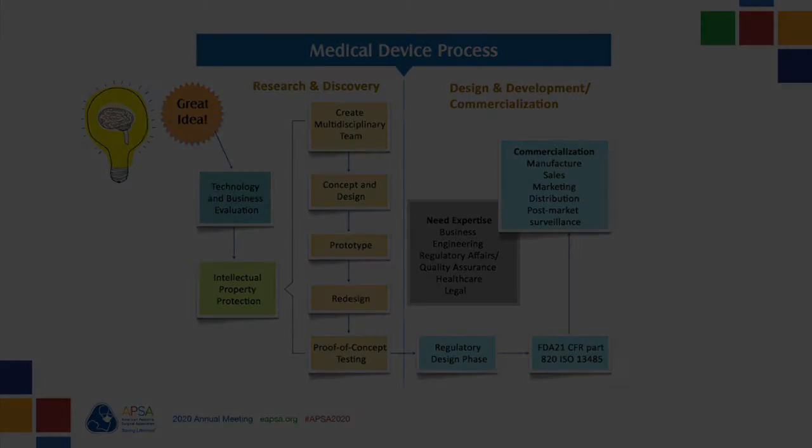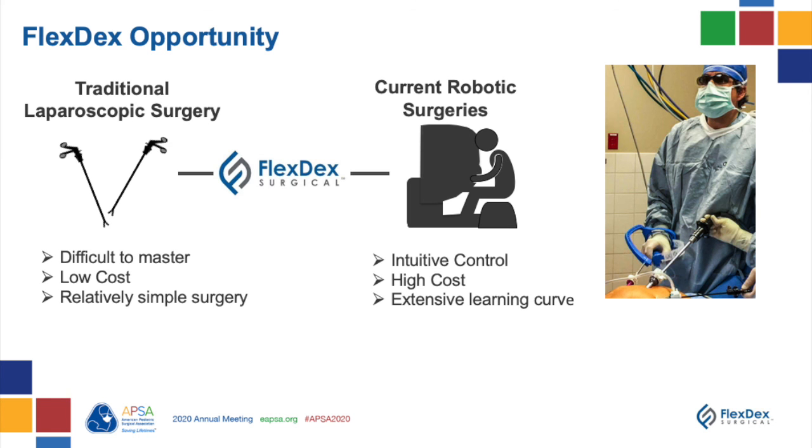And with Flextex specifically, for us, the opportunity or the need was that space between robotics and straight sticks. So providing intuitive control and articulation, but in a low-cost handheld package. That was really what we set out to do.